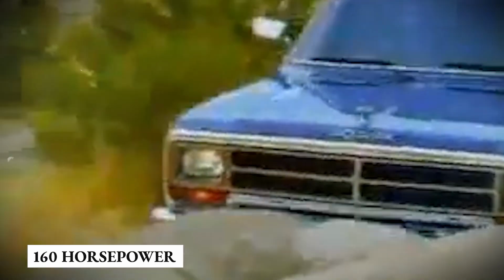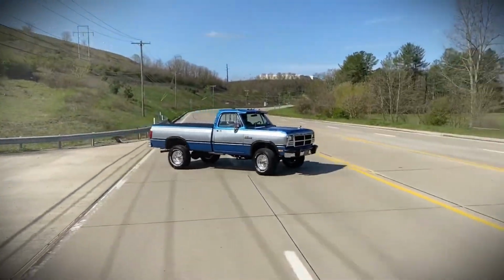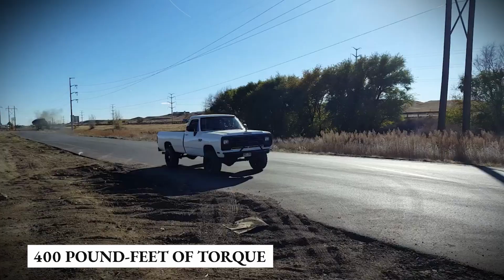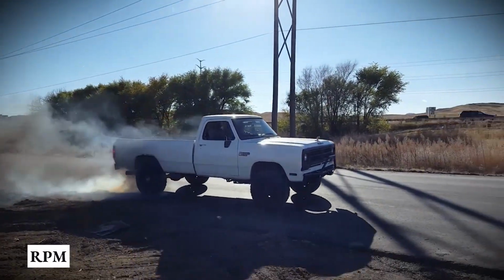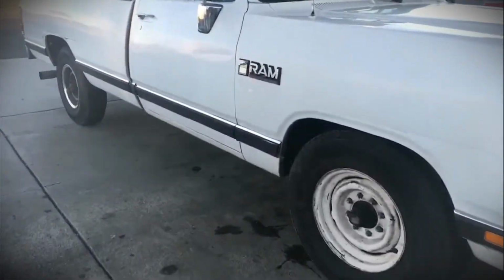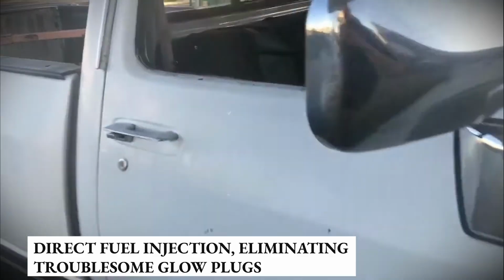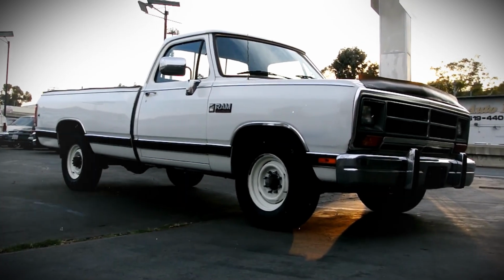What made the Cummins 6BT revolutionary? It produced only 160 horsepower, which doesn't sound impressive until you hear about the torque. This beast cranked out 400 pound-feet of torque at just 1,700 revolutions per minute, nearly double what you'd get from a comparable gas V8. It featured direct fuel injection, eliminating troublesome glow plugs, and was the first full-size diesel pickup with a factory turbocharger. The public response was overwhelming.